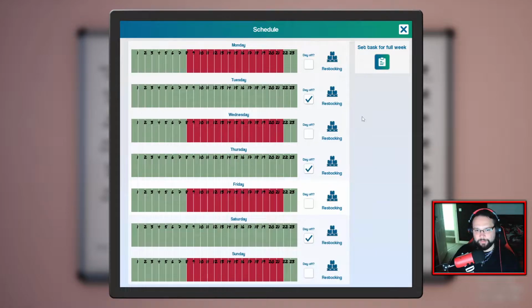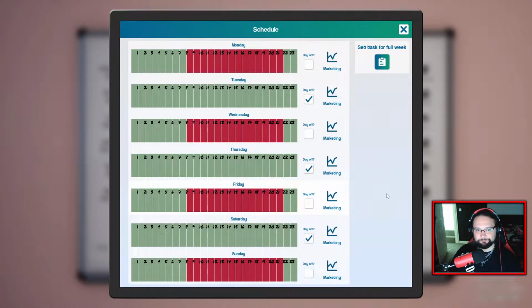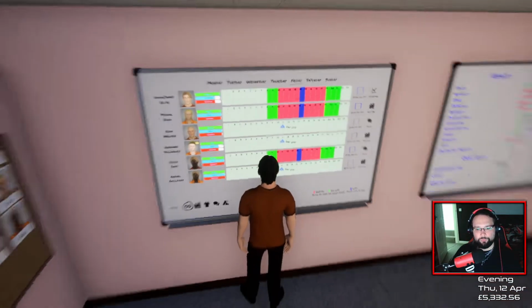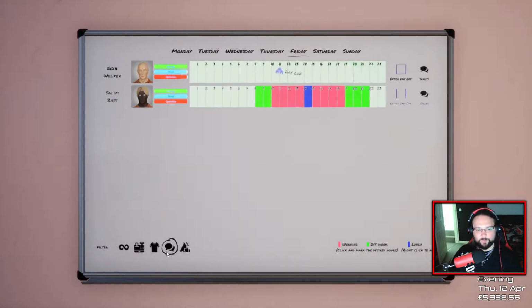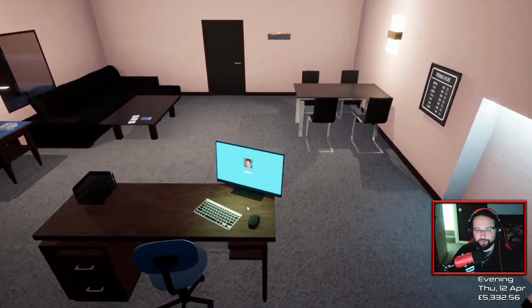If I'm treating you as the restocker... In fact, you know what? No, I'm treating you as the marketer. I think the marketing's more valuable. If they can promote this shop and get it even busier than what it is, then happy days. I can do the restocking while I'm here. No more CVs. So I need one more marketer and two stockers for now, until the shop gets bigger.